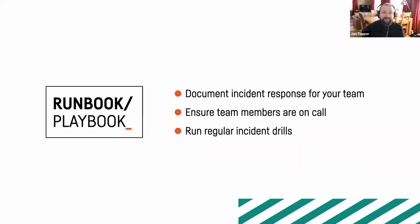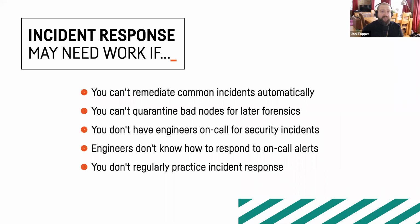So your incident response might need work if you can't remediate common incidents automatically. If you don't have a way of quarantining bad news for forensics, then that might need some change as well. If your engineers are not on call for security incidents, or in fact any incidents, then you probably need to work on that. Engineers who don't know how to respond to on-call alerts are a problem, so make sure that everyone is adequately trained and has access to documentation.